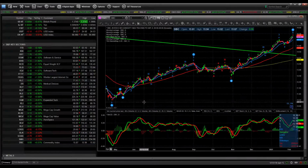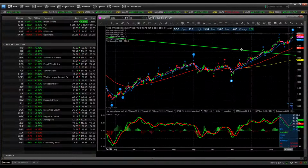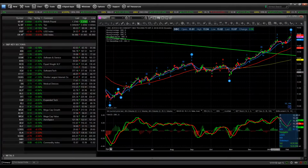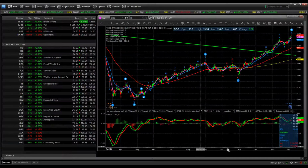Now, if you look at that chart, anybody, even a first grader, would know this thing has been moving left to right, up from the lower left-hand corner to the upper right-hand corner of the screen. This tracks a basket of commodities getting stronger and stronger, which also means inflationary. Let's just zoom out. I'll leave it on a daily, and let's just back out here.